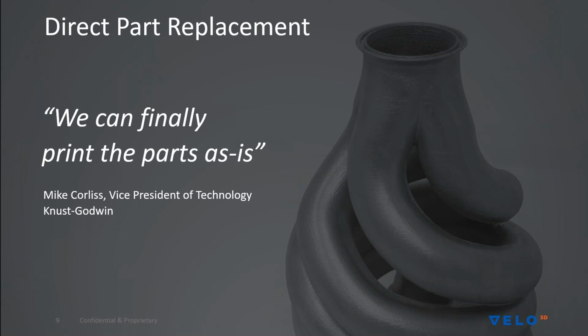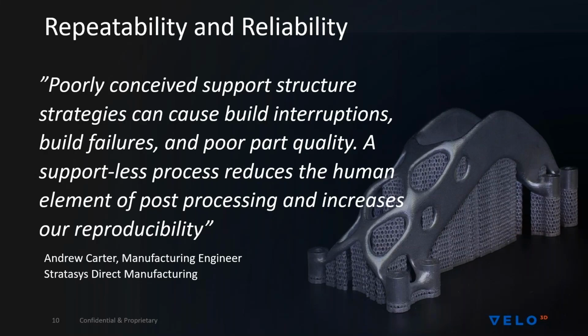Excellent. I'm going to move on to the next topic unless I've opened up another comment that either of you would like to make on design. If not, we're going to move forward. Next bucket is repeatability and reliability. What we're talking about here is the ability to confidently produce your first part in metal additive manufacturing. The other aspect is to reproduce that part time and time again without deviation.